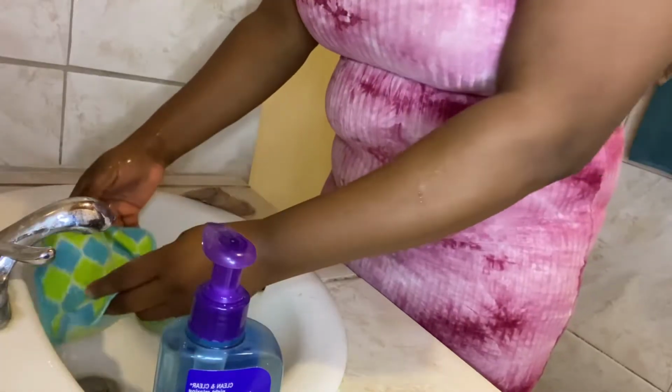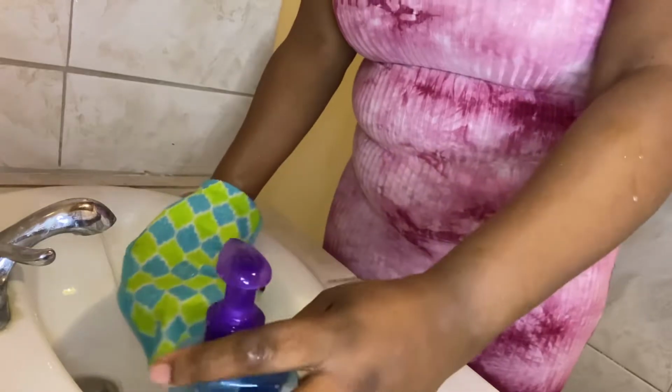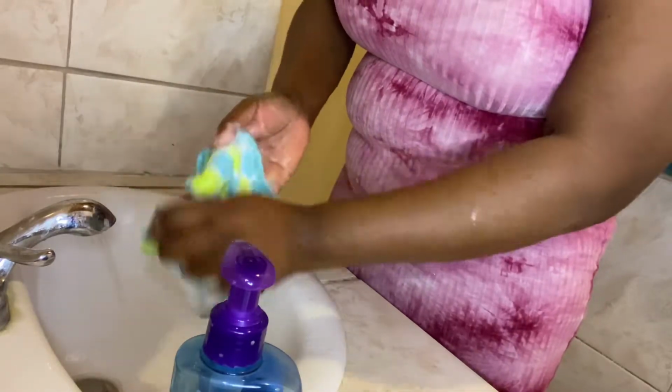I'm going to use a cloth that I do not use on my body. This cloth is specifically designed for my face only. Okay, guys? My face first. Face is wet. I'm going to wet our cloth. I like my water to be warm. Put it against while you get a sponge. We're going to wash and cleanse.